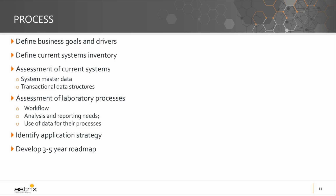What are the systems of record for certain types of data? And then we're talking about what we call master data, or static data. This would be data like your product IDs, your methods, your equipment. Data that doesn't necessarily change, but is used as you do processing of samples or assays. What are the transactional data structures, meaning, how does data move between one system and the next?